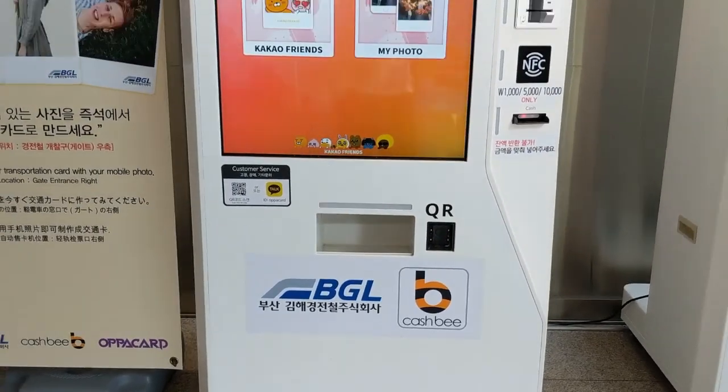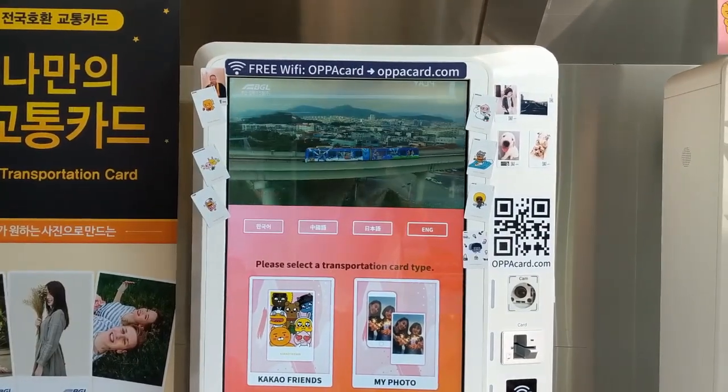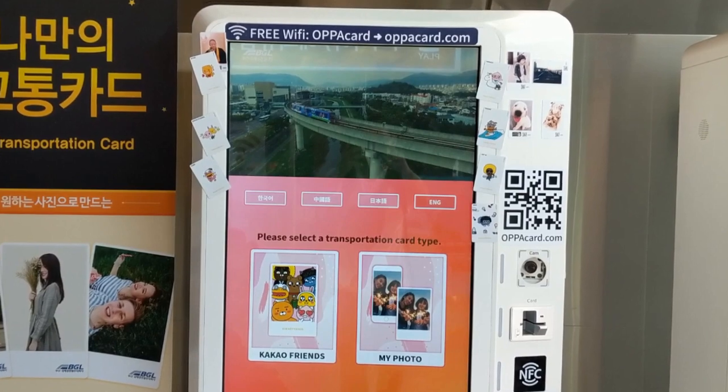You can get a T-card right away at the machines in the Gimhae Airport train station. These machines let you customize your T-card so you can spend some time picking your favorite Kakao characters. And believe me, there are many to choose from. But if you don't like the preset choices available, you have the option of taking your own picture or even choosing from your own pictures.